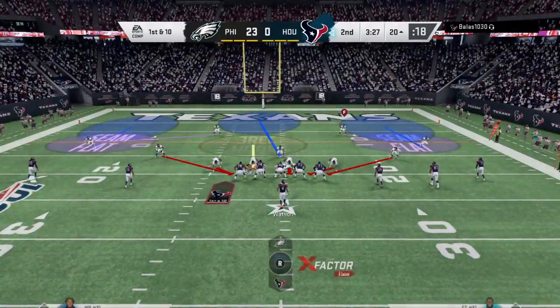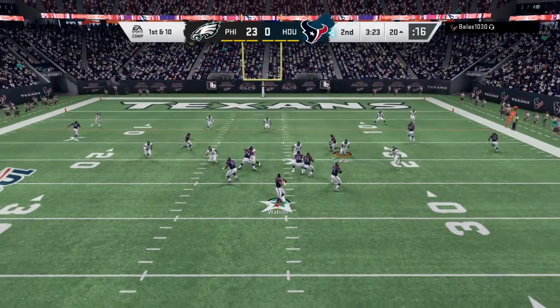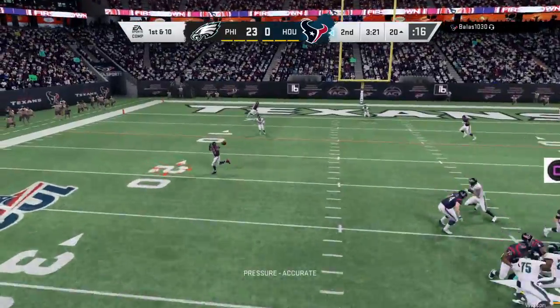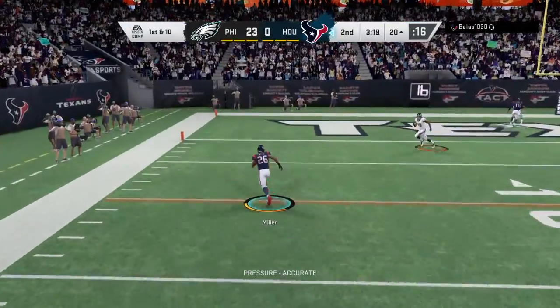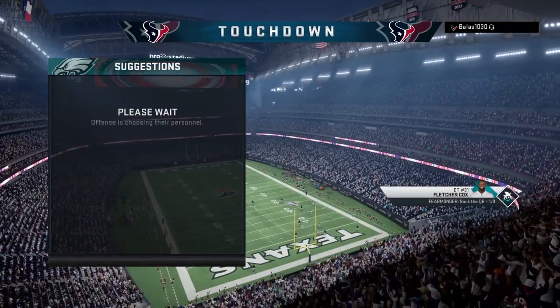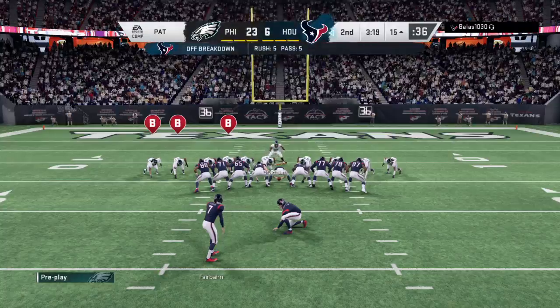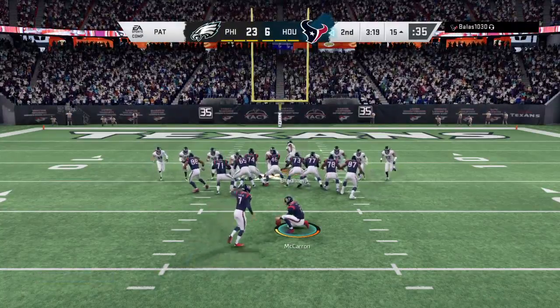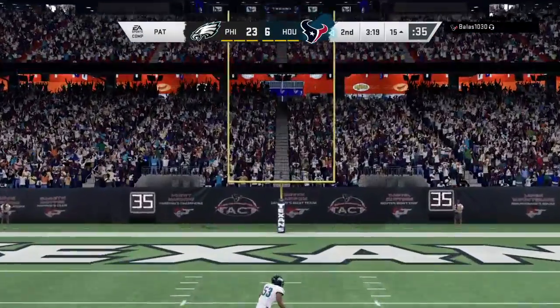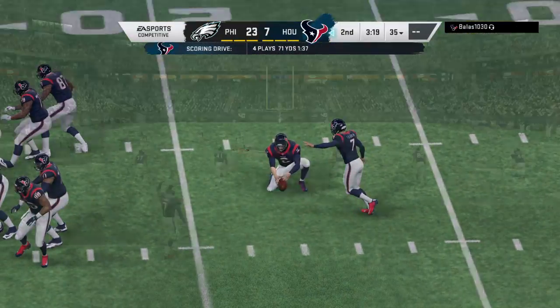The Texans with the first opportunity now from the red zone. 1st and 10 right at the 20. Here's Watson. They'll find Miller. That's complete. And he's in. Touchdown, Houston. A 20-yard touchdown as they are now on the board here in the first half. Fairbairn good with the extra point. And the lead's down to 2 scores now at 16.